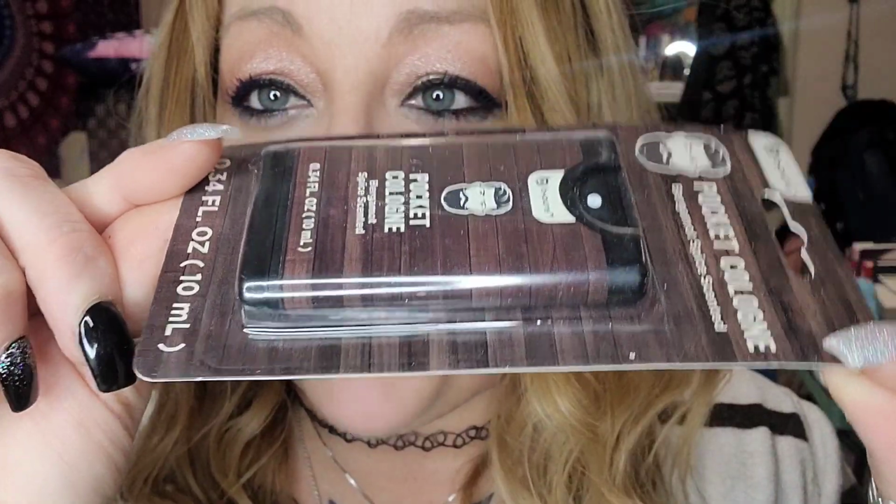It does say that there are 10 milliliters in here, and you just push this down, and it says directions, lightly mist evenly onto your body. This one is bergamot spice scented. This one I really, really am interested in smelling. I love the bergamot smells from Bath & Body Works. So definitely hope that he checks one of these out and likes them.